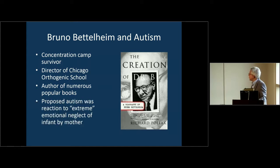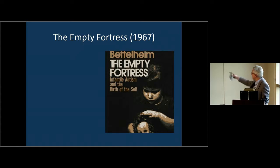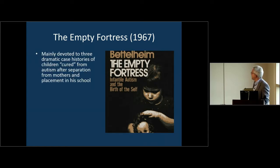And he proposes that autism is a reaction to extreme emotional neglect of the infant by the mother. And that idea, I've already mentioned, was in the air before. He takes it a step further because he thinks back to his concentration camp experience, and he likens autism to the reaction of some of his other inmates who, feeling a total loss of control, pulled into themselves. So really strange, but you can also see a kind of captivating idea. This is a time when people are really fascinated and interested in hearing Holocaust stories. He picks up on that, and he writes a book that becomes a bestseller, The Empty Fortress: Infantile Autism and the Birth of the Self. He's actually using a different word at this point. He mainly devoted this book to 3 case histories of children he claimed were cured of their autism.